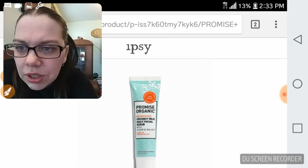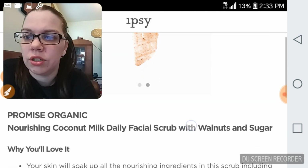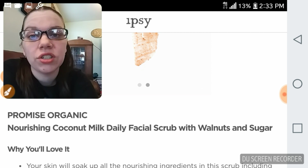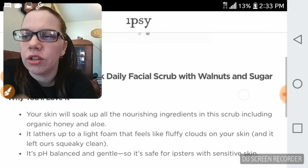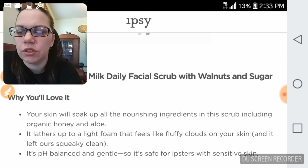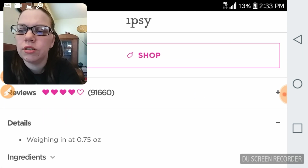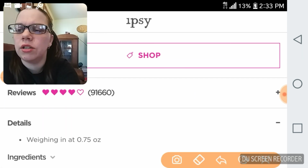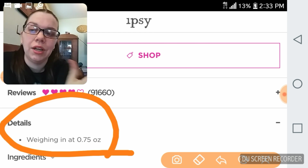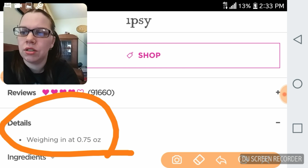It's with sugar and walnut. So, down here, the Promise Organic Nourishing Coconut Milk Daily Facial Scrub with Walnuts and Sugar. There's the why you'll love it. Actually, I do need to make myself a little smaller. Reviews, here's details. If you didn't know it, when you go into the details, that says how big your sample is going to be. This particular sample is 0.75 ounces.